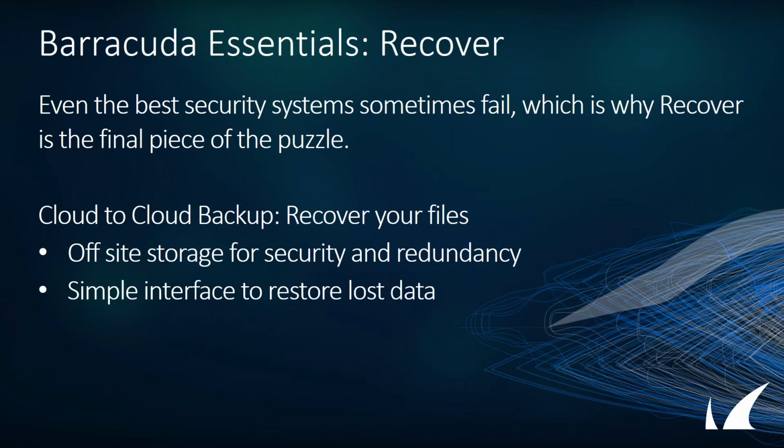Very simple user interface to be able to get to the data, to look for it, search through it, see what needs to be restored. You can restore it back to wherever it came from, or you can restore it to an arbitrary location if you need to. So say you've had a user who's left and their PC has been destroyed, their OneDrive has been deleted. You actually can still get those files back.